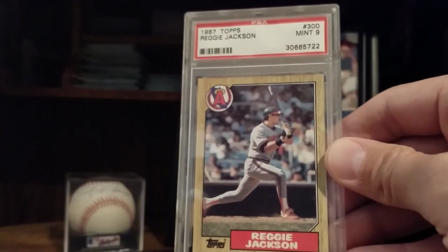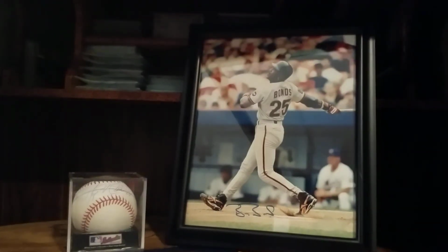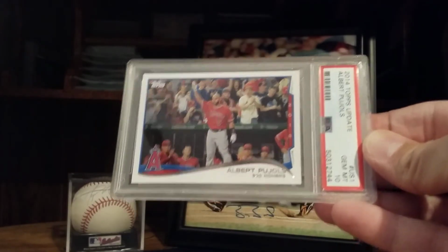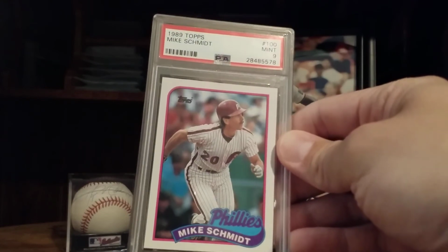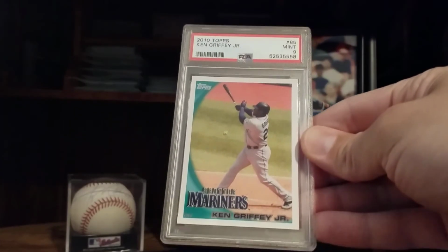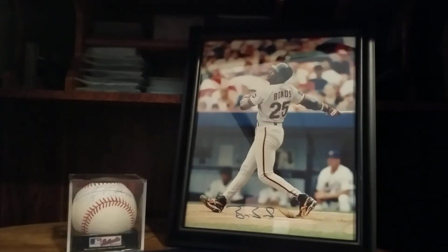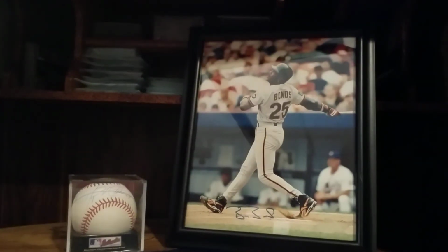87. I believe it's his last card if I'm not mistaken. And this was for his 500 homers. Pujols and a 10. And another Mike Schmidt. Last card. Last card of Griffey. 2010 Topps. And 3 more. Bought this Topps 2020 Ted Williams a few years back. And 04 Miguel Cabrera and a 9.